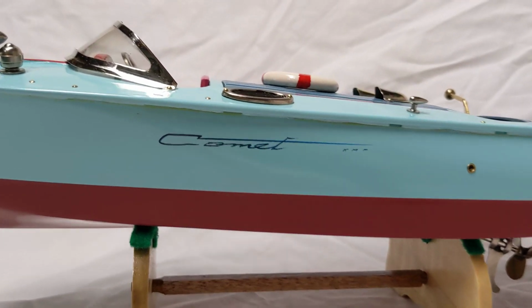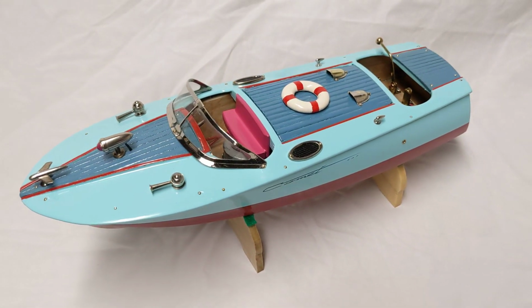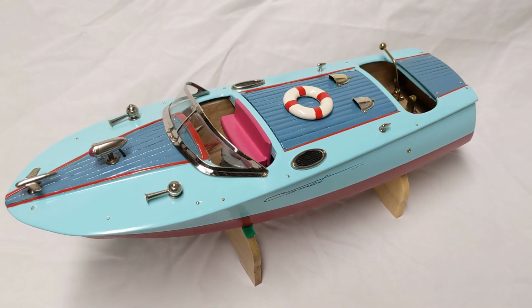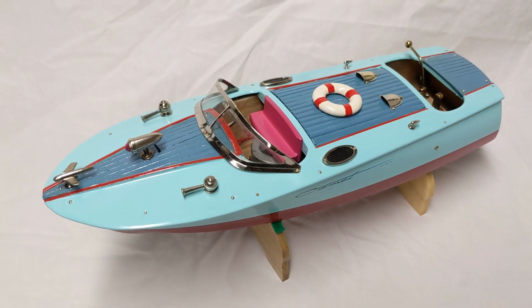It's made by, the boat was made, you can see there, by KMK. That's also the same company that made the big 27-inch Japanese toy subs we all love. So, they made some nice boats, that company. Wish I could track it down more, but anyway, anybody has any more information on KMK, let me know.